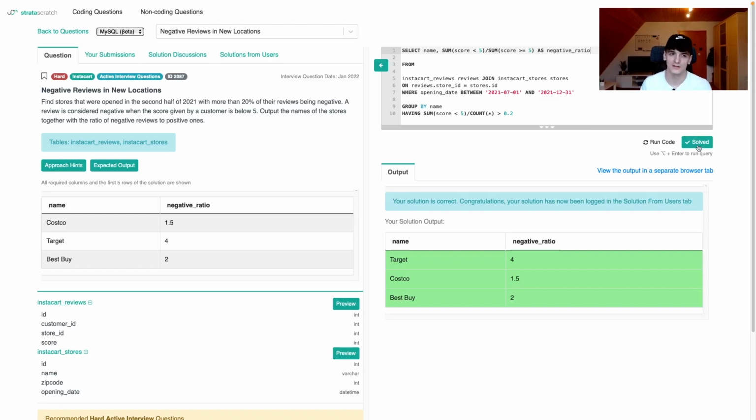I think this one is hard because you need to be able to use these case when then statement or sum. You don't have to use having, that just makes it a bit shorter. You could have a subquery. Combine tables, filter on the opening date. Basically do a lot of things. Read carefully and calculate that review ratio, negative review ratio, and then negative to positive ones. So it can be quite tricky and confusing. I think that's why it's hard. But good question. We were able to solve it.